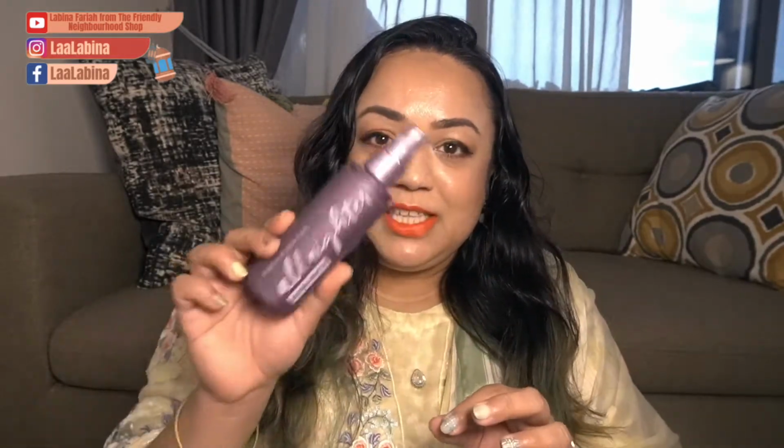Can you see the glow? I have enough glow on my face to stop traffic at this point. Pretty good. I'm not complaining. This is it. Once you're done with everything, don't forget to set your face with my very trusted Urban Decay All Nighter Ultra Matte Setting Spray. Love this to pieces. When Sephora gets their promotion going, I would actually buy a few bottles at the same time because this thing works. You can get blown away, but your makeup stays.